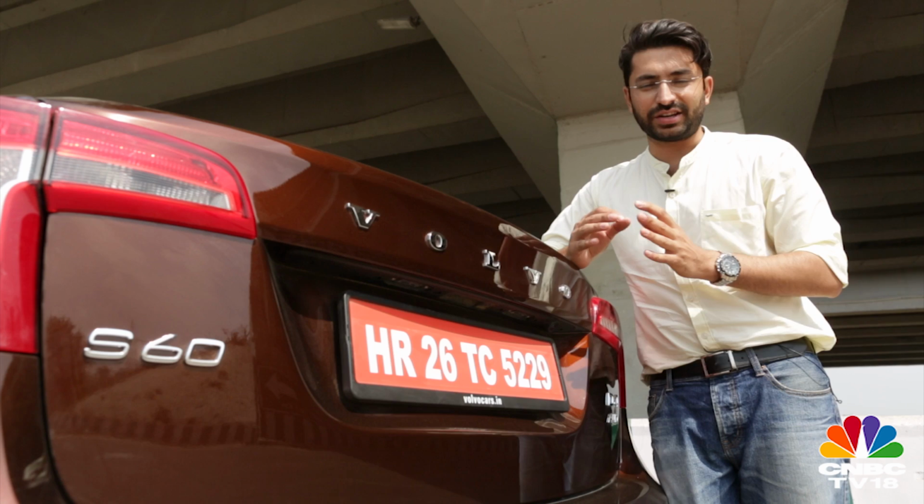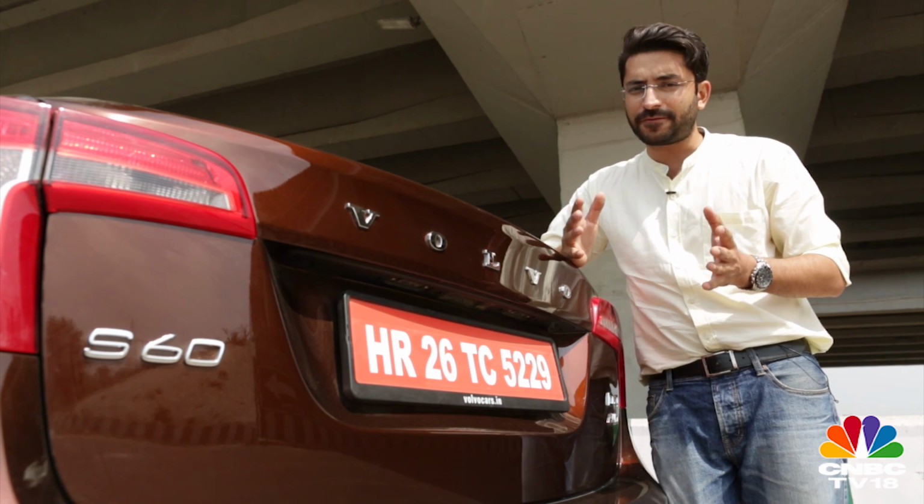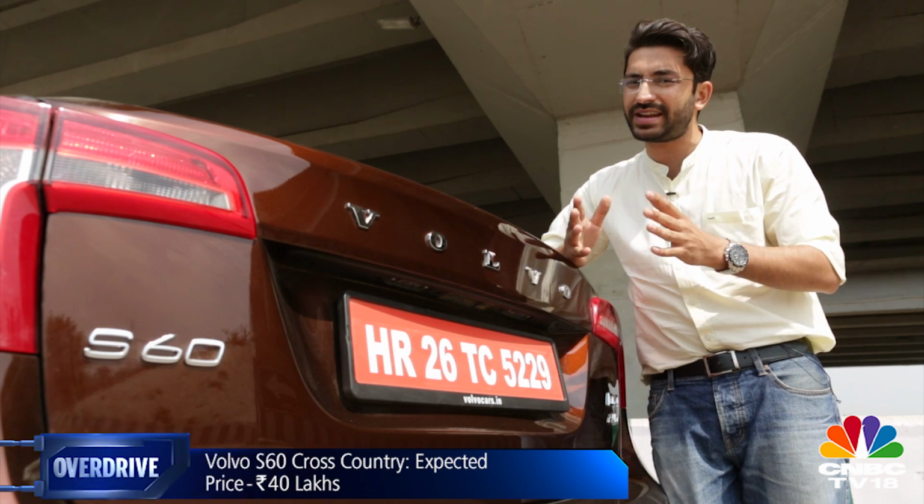So what is the S60 Cross Country? Well, is it the perfect sedan? It's probably not. Is it the replacement for an SUV, as in will it do everything that a proper SUV is supposed to do? Well, not entirely.